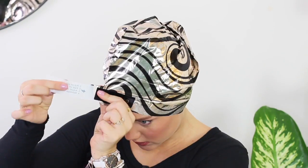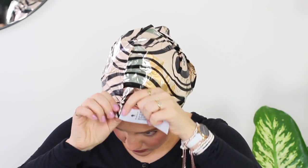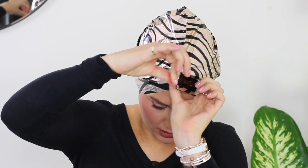I do have quite a large head, so there's not a lot of room to make this tighter, but there is a little tape band here to make this tighter so that it does stay on. So I'm gonna do that quickly. There's a little tab right here. I'm just gonna peel that off. You can see it's sticky. And then you just adjust it to whatever feels comfortable, and then stick it right on, and this bad boy is going nowhere.